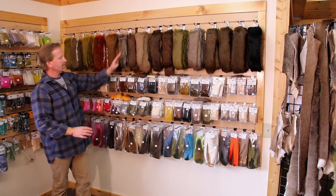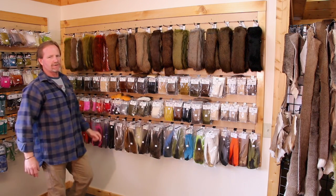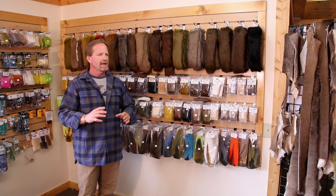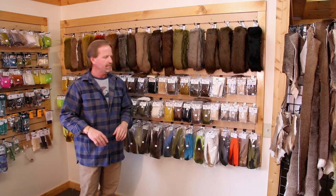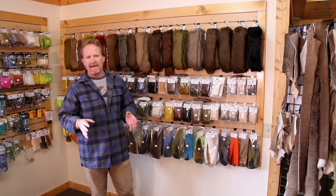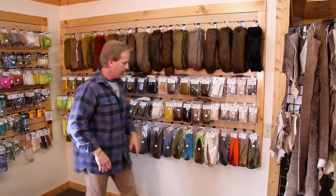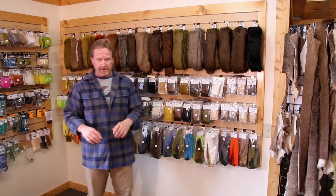And I kind of covered this with the Primo. But when you start looking at your bright colors, anything bright that you're going to spin, and really belly hair is pretty much exclusive to spinning. I mean, there's a few applications, but for the most part, any type of bass bug, anything where you're going to see these vibrant colors is going to be deer belly. And I've got some pieces out here, and I'm going to walk you through a couple things about deer belly.